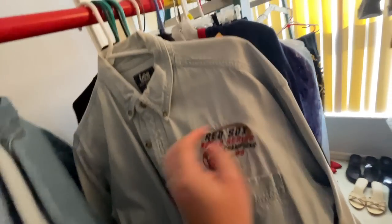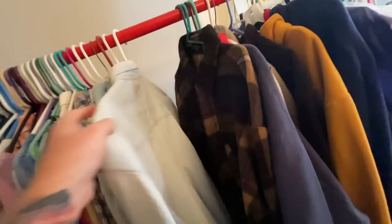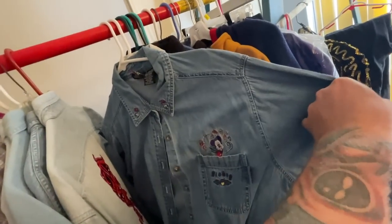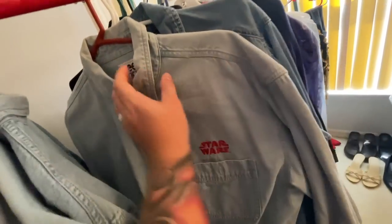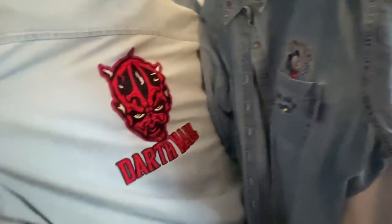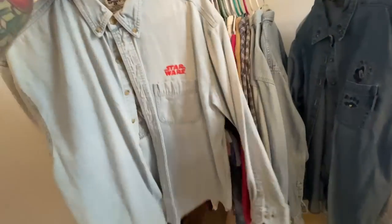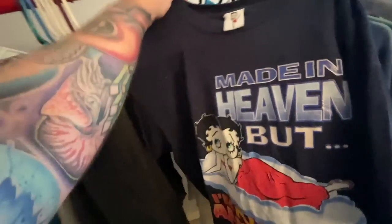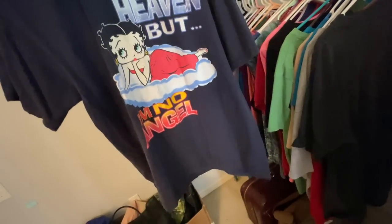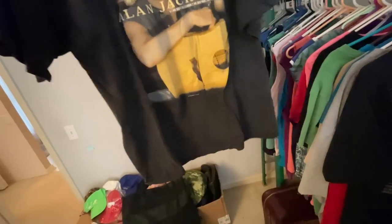Old Leesport, 1999, Red Sox. Vintage Mickey. Oh, that one's cool. Ooh, yeah. That one's cool. That's a really cool vintage Betty Boop. Looks like we got some country music tees, too. This is 90s Alan Jackson.